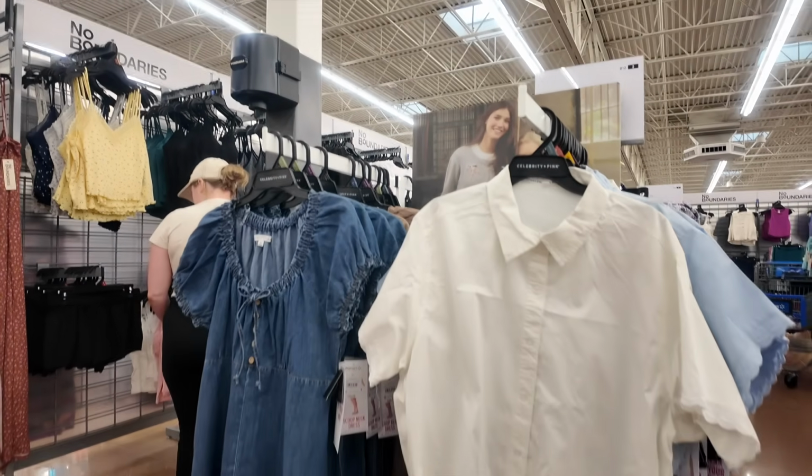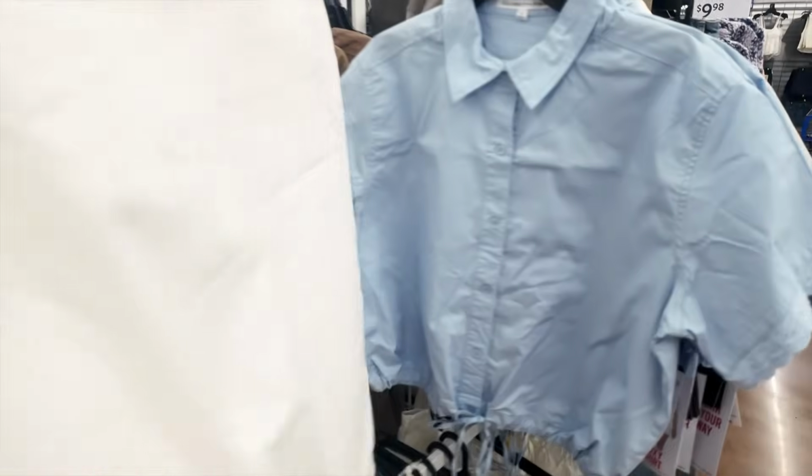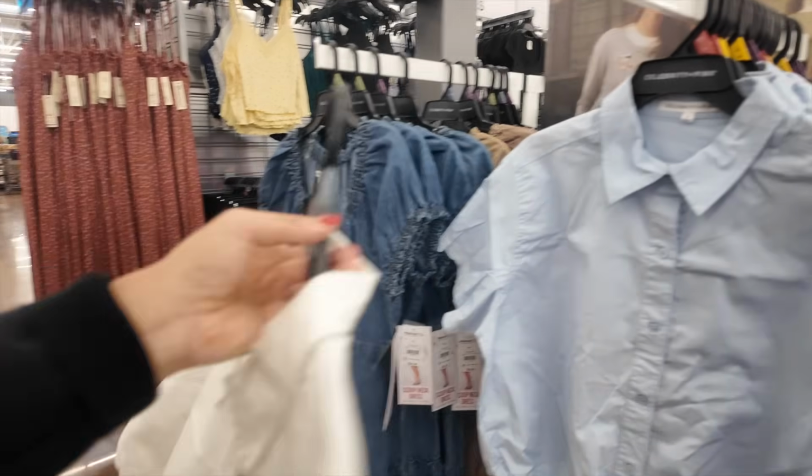So new boxy eyelet tops from Celebrity Pink. These have the smaller collar, full button, this little drawstring detail, the eyelet trim, and then the seam fit through the back in the white and blue, and they are going to be $14.50.